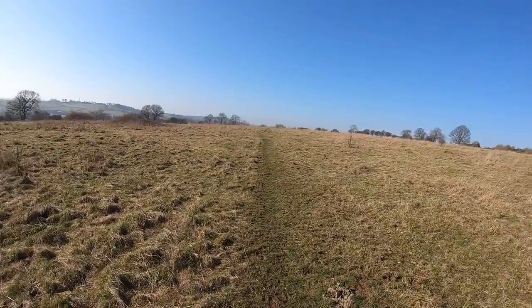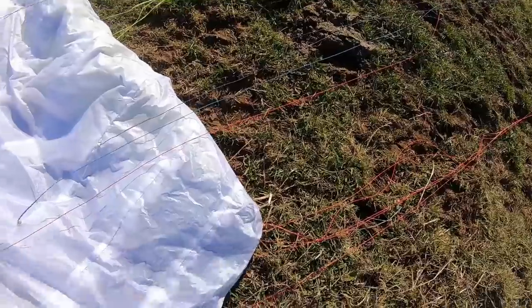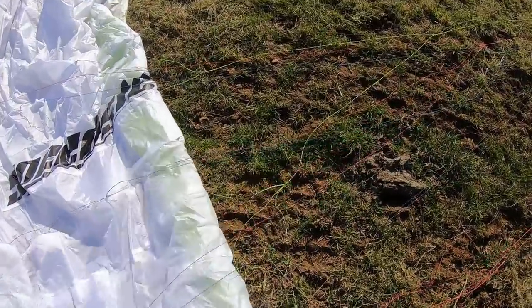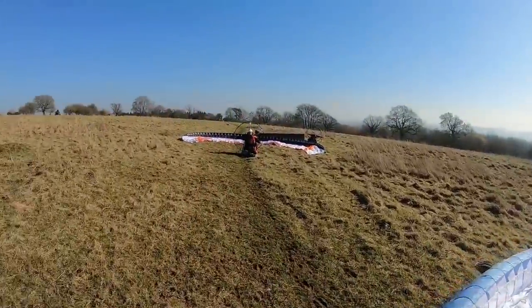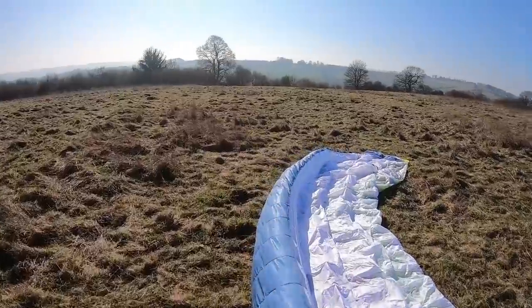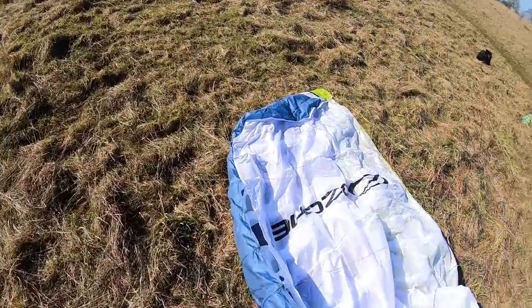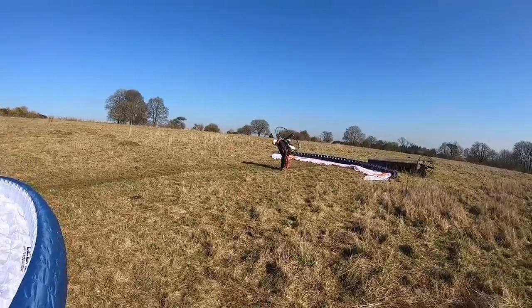Uphill launch. We've got rotor and tumble coming off the far side of the hill. Not a nil wind day anymore. In fact, we've just seen a glider being towed, which isn't good news really, because that means it's thermally.